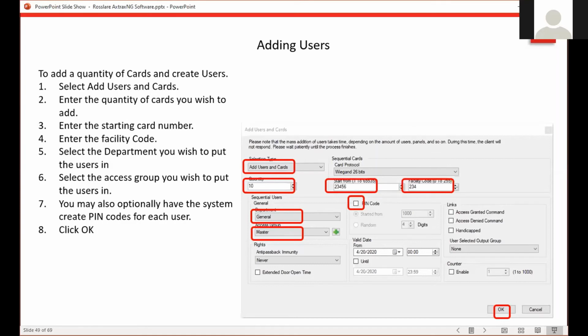So I prefer to put them in, leave them inactive, assign them as they're handed out. It's much more secure.